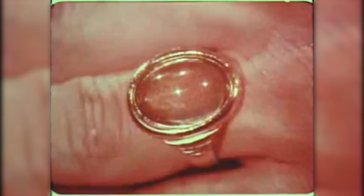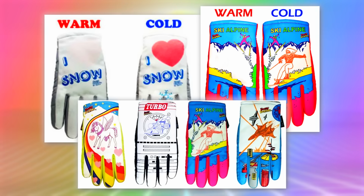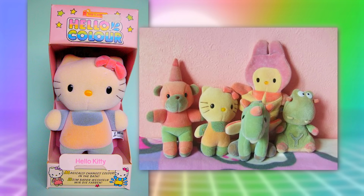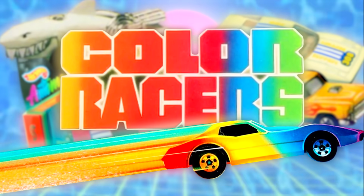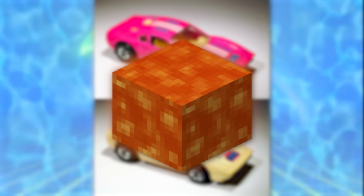the toy industry. Mood rings were invented in 1975, color-changing snow gloves called Freaky Freezies came out in 1984, there's this color-changing Hello Kitty bath toy from 1985, or even these space fidget toys from 1986. But then, in 1988, Mattel wowed the world of toy cars with their very first series of color-changing Hot Wheels, the Color Racers. Toy cars that can literally change colors just by being dipped in hot or cold water.